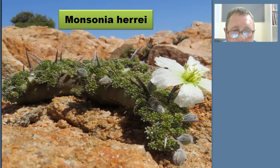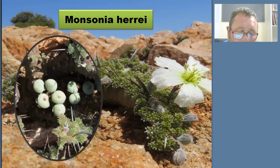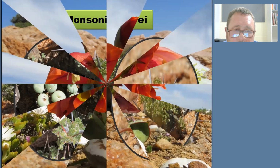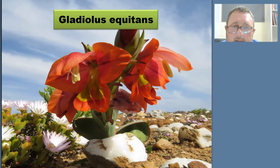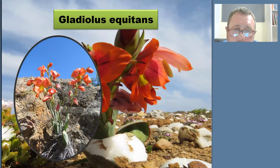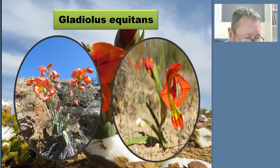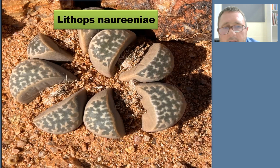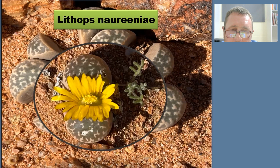Monsonia herrei, pretty tiny leaves, amazing plant. You can see there, Conophytum wettsteinii, they protected them. There's a juvenile. One of my favorite, Gladiolus equitans, relatively in the Kamiesberg area, the Namaqualand National Park area. Gladiolus equitans. There's the Lithops naurinii. There's only one colony and it is endemic to a certain area in Namaqualand. Also in the Namaqualand Klipkop area, Lithops naurinii. Yellow flower.